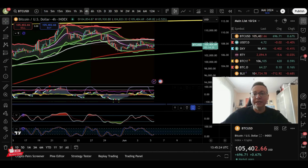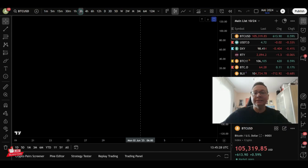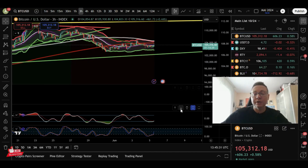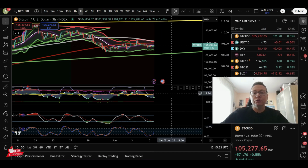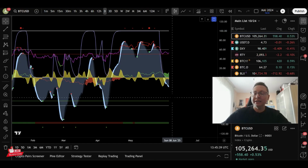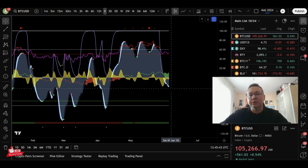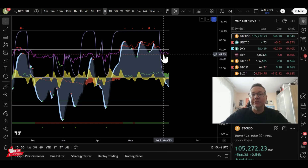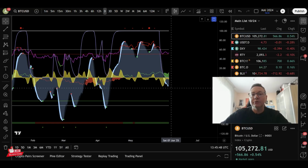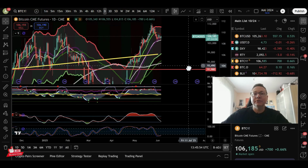And also based on my indicators, we are now getting some fresh buy signals, especially here on the 3-hour time frame. Everything is about to cross bullish. And if we go over into the daily time frame, here we don't have a buy signal yet. That's why I'm not rushing into a long position right now, because on the daily time frame we are bouncing at the 50 level in the RSI. We are about to get a buy signal. We have positive money flow. Everything is looking good.